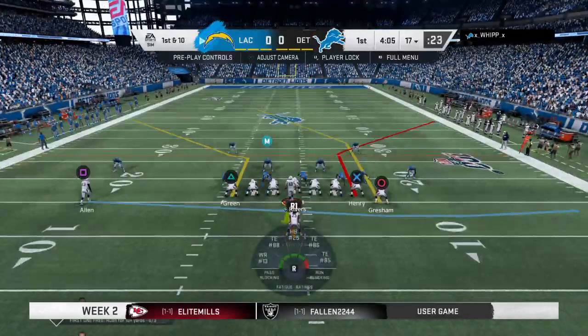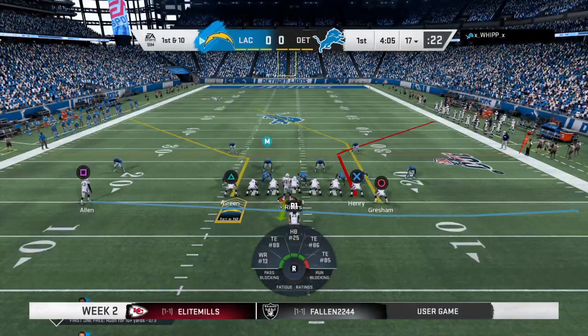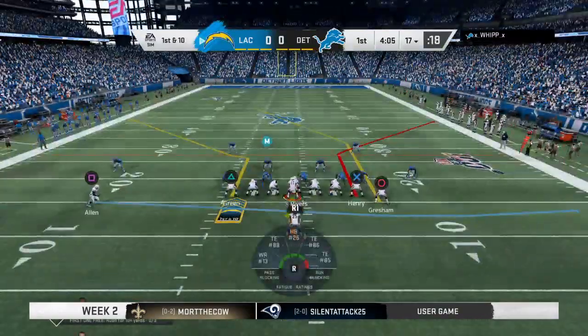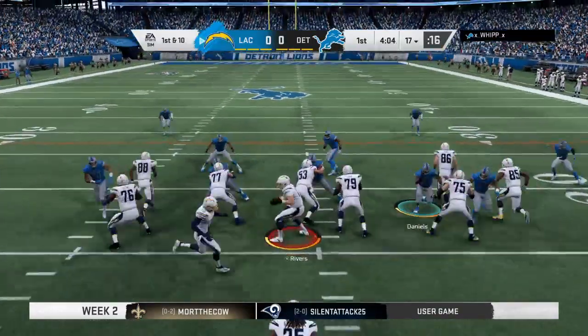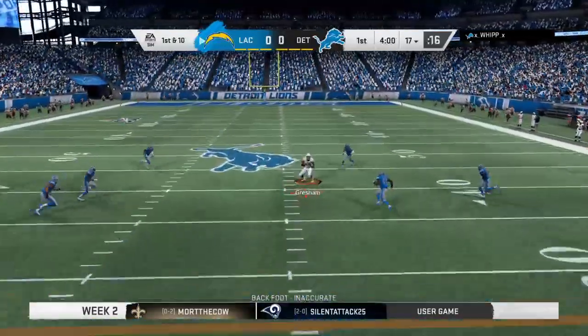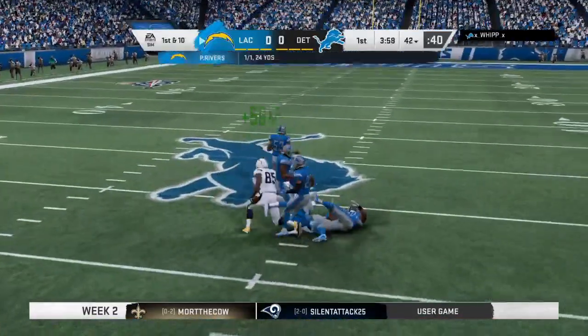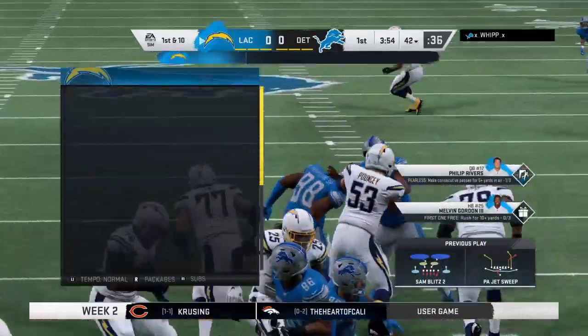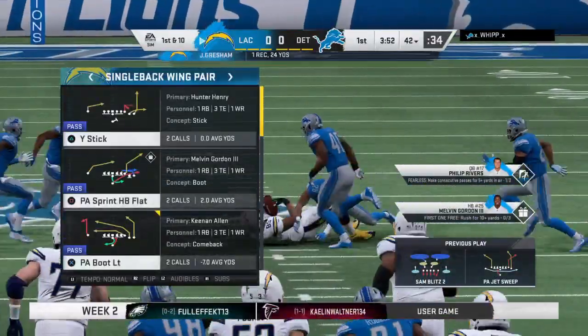So Rivers will lead the Chargers, up first and 10 at their own 17-yard line. Play fake to Gordon. Now Rivers, and this one complete to Jermaine Gresham, 24 yards. 24-yard gain on the play.